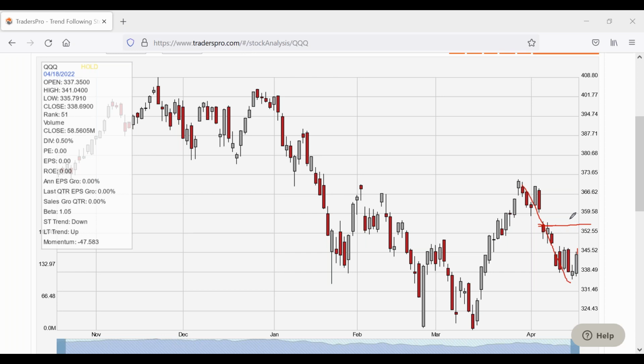Small caps, I always talk about the small caps being a leading indicator. You'd want to see them outperform. So if the S&P was up 1% for the day, you'd like to see the small caps up 2% or 1.5%, having a better day than the other indexes. That's a good sign that the trend is healthy.